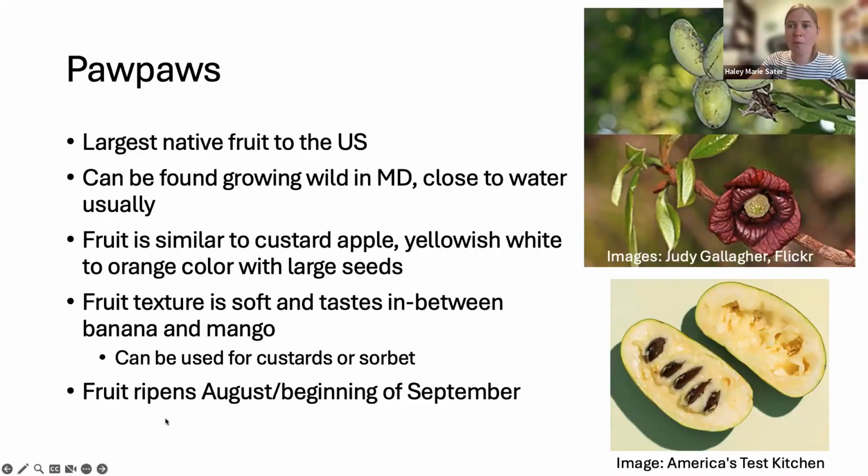The flavor of pawpaws, some people really like them, and I think if you're really into tropical fruits like banana and mango, I don't think they're as aromatic or strong as a mango. I usually get more banana notes. One of the things that you can do with them is turn them into custards or sorbets.